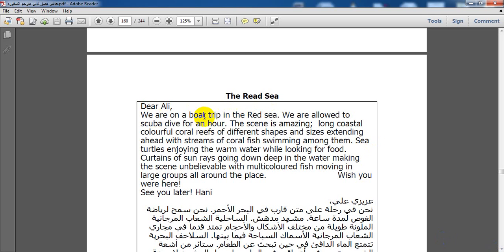The Red Sea. Dear Ali, we are on a boat trip in the Red Sea. We are allowed to scuba dive for an hour. The sight is amazing. Colorful coral reefs of different shapes and sizes extend ahead with streams of coral fish swimming among them. Sea turtles enjoy the warm water while looking for food.